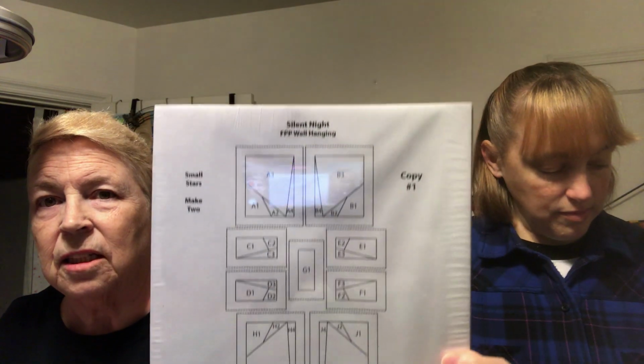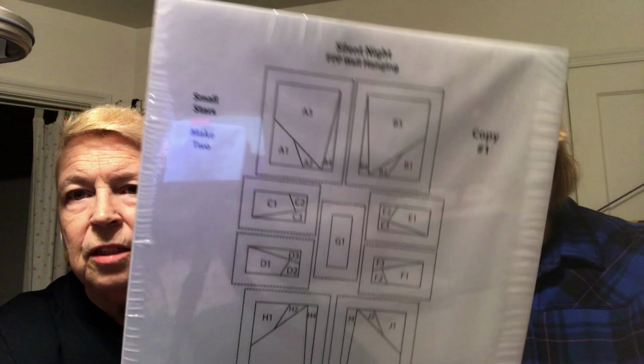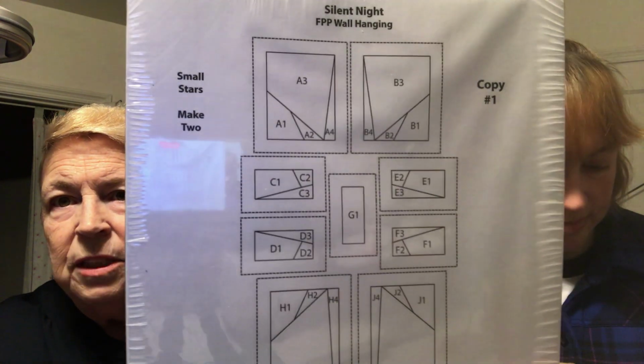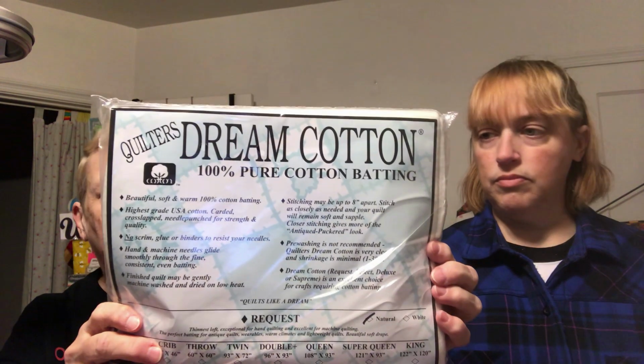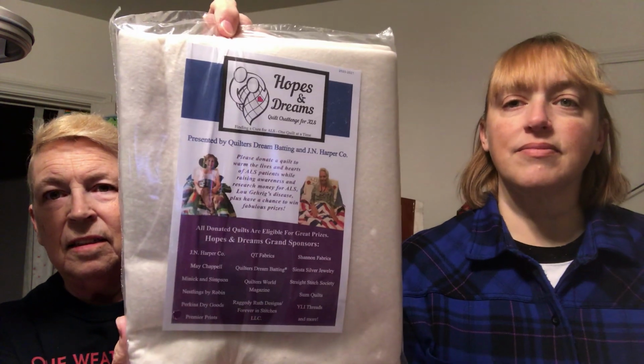the templates. Now I always take these. I keep the originals. I'm trying to get it so the glare is not on there so bad. I always take the originals and I make copies of them because I always want to keep the originals. I don't want anything to ever happen to them by accident. And then we have pure cotton for our batting. Nice. Very nice. Okay, that's everything that's in the box.